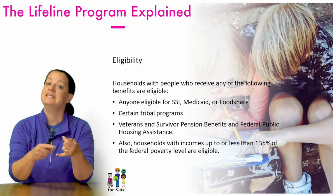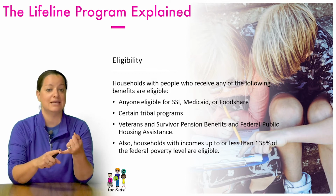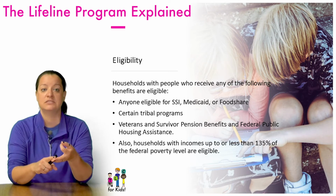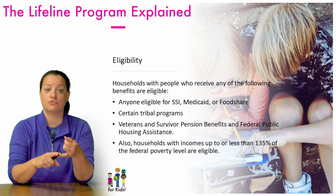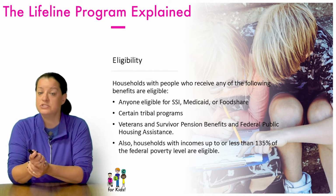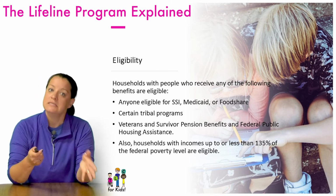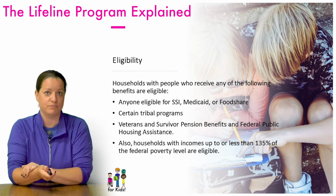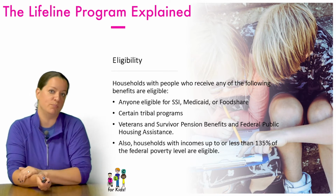Who is eligible? Typically, it's somebody that participates in a public benefit program such as SSI, Medicaid, food share or food assistance here in the state of Wisconsin, certain tribal programs. If maybe you're a veteran or you have a survivor pension benefit or you participate in public housing assistance programs, you may be eligible also for Lifeline. It also could be applied to somebody that is at or below 135% of the federal poverty level. That's typically the income threshold that they'll be looking at.